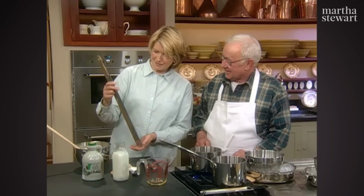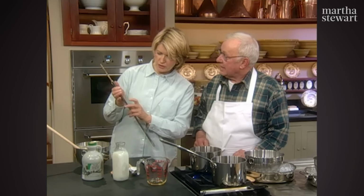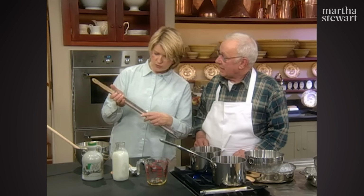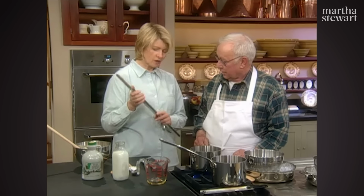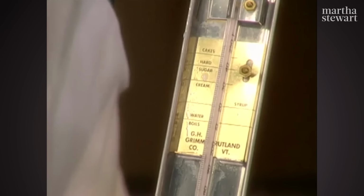Now, where'd you get this giant? Well, this is a special candy thermometer that's made for maple sugar makers. It says maple cakes, hard sugar, cream, water, and boils. So it boils at 212 degrees, just like water. Yep. Water and sap will boil the same. Correct. Okay. And then to make cream, it looks like 232 degrees. Is that right? Exactly. Oh, okay.